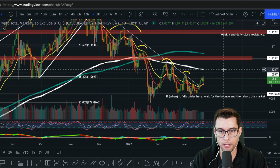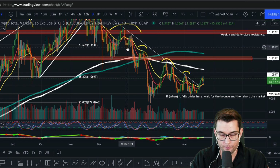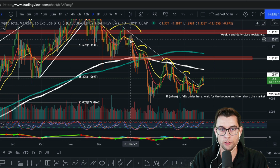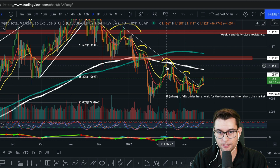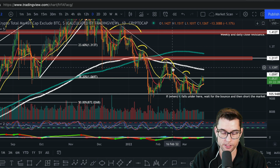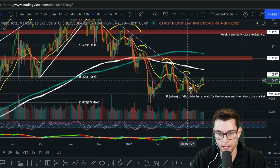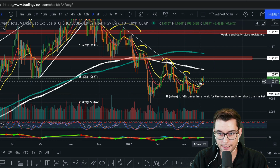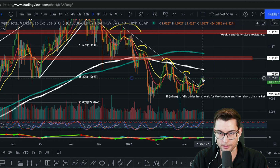However, if we go down into the daily, maybe there's a different picture. So we got the lower high, lower low, lower high, lower low, lower high, lower low, lower high. This is a higher low. However, we did not make a higher high, so there was no confirmation there. Then we got a lower low, a lower high, a lower low, a lower high, and then we got a higher low right here. And then I guess if you count this as the lower high, then yeah, we broke above it, and that is bullish, right?